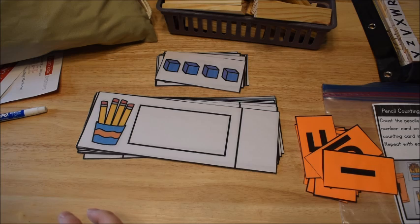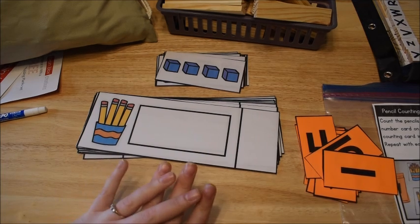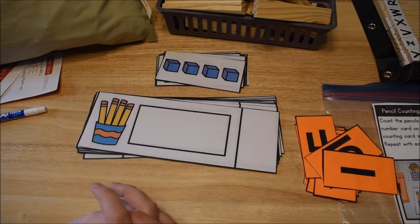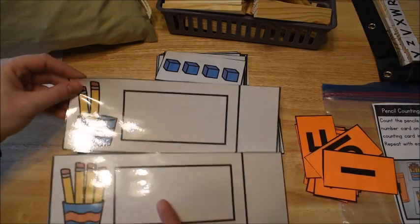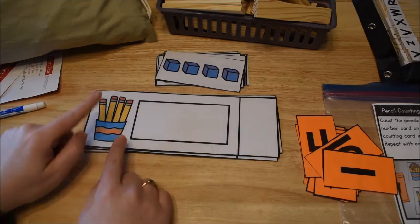Okay guys, this activity is for all of our preschoolers out there, our little guys. This activity comes from Unit 1 of my Early Learners Math curriculum, which is working on counting to 10. And in this activity the kids have to count the pencils that are in the jar. There's different cards. They take a card and they count the pencils.